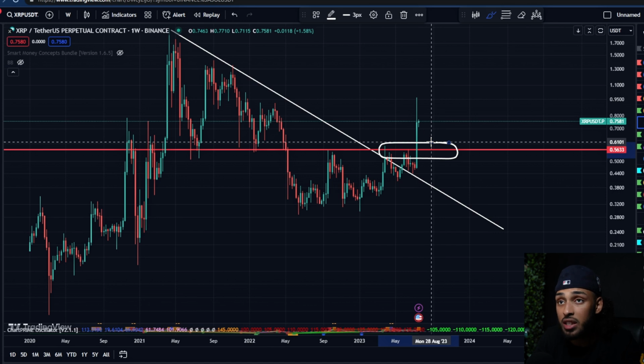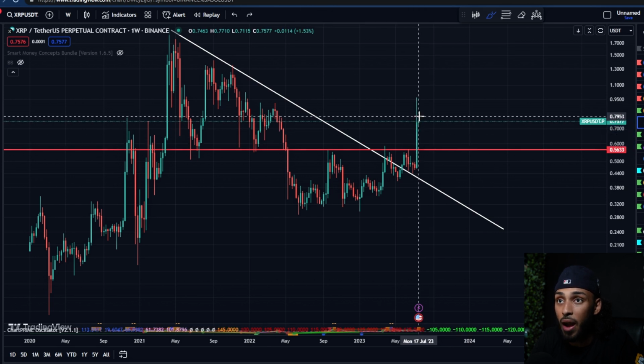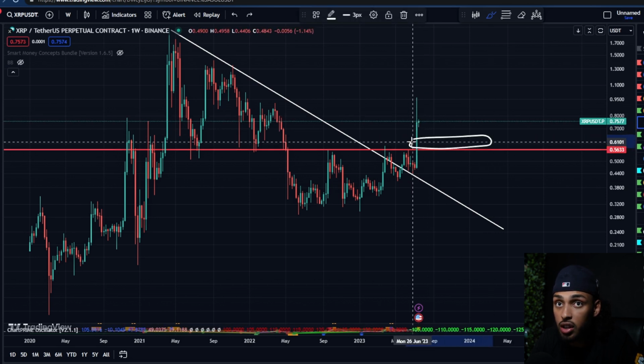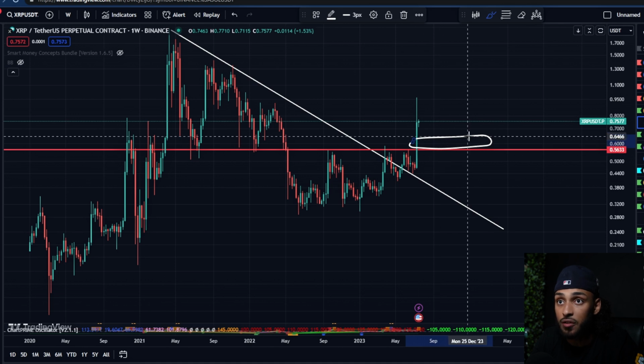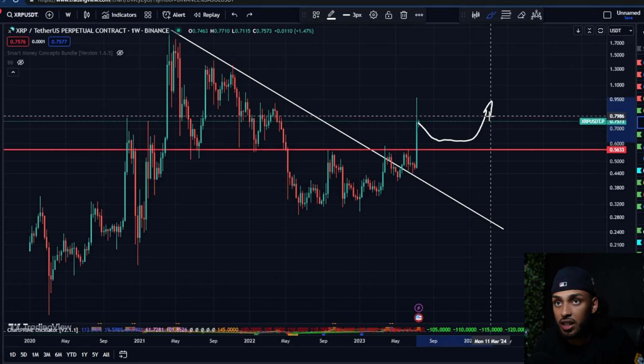But it does seem as if at this given point with where we are right now, that there is a strong possibility that we do get some type of pullback in the direction of this trend, maybe in between about 62 cents to 56 cents to retest that liquidity, build up some support, and then continue to the upside.